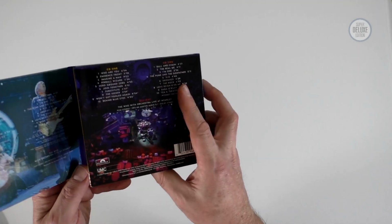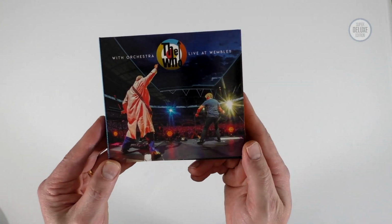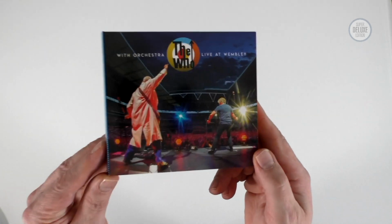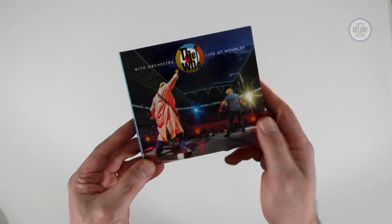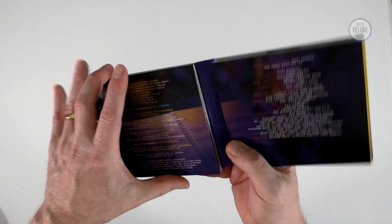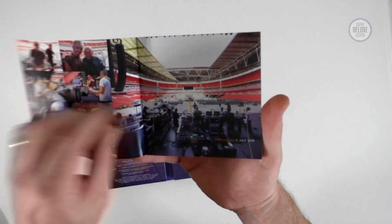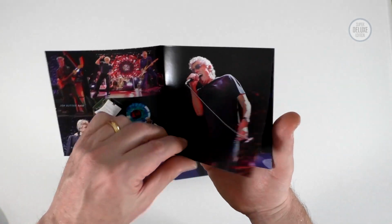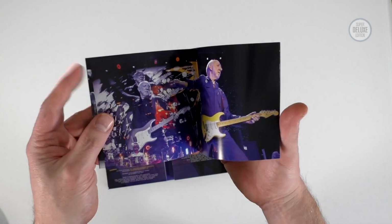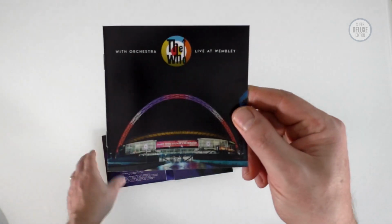If you're wondering who mixed the Atmos mix, it was Richard Whittaker, who's actually a co-producer of the album and co-mixed the stereo version. This of course comes with a booklet. I think it's probably just a mini version of what we've already seen in the vinyl. Yeah, it's exactly the same as the vinyl one except smaller.